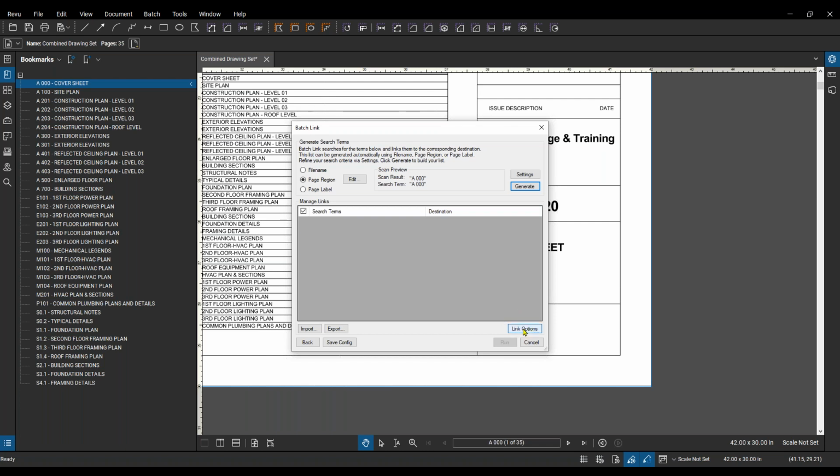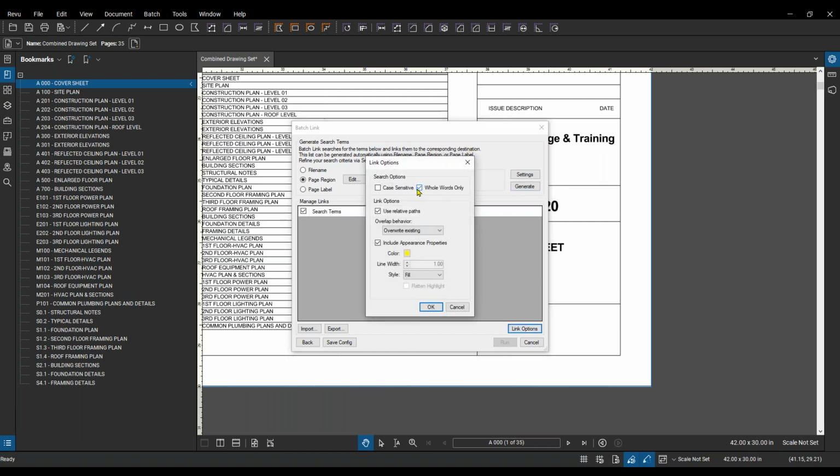And then under link options, this is where I'm going to choose what I want my hyperlinks themselves to look like. So whether I want to use relative paths or absolute, and whether I want to overwrite. That's what I'm going to do here when I've already set up one of these and I want to be able to overwrite that one that's already established. And then how I want these to actually look.